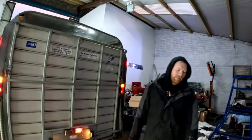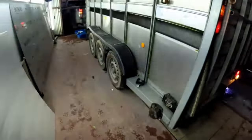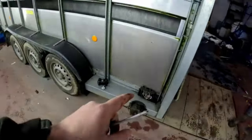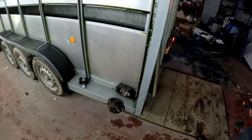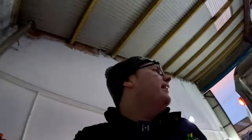I reckon if they don't see it, if they're coming towards it, then you know it's your own fault. Especially with all the lights working on it too. But yeah, happy with that. That's a good job. Just need to get a cover for this here. We'll have to see if we can get a cover for that. But it's a step in the right direction.